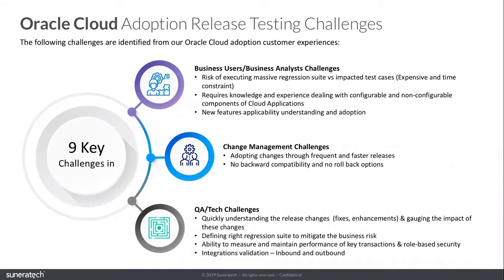And the other one is new features, applicability, and adoption. With cloud, one of the good things is that you're getting these changes and new features much faster than you used to when you're on-prem. But the flip side to that is, since you are also getting a lot of other changes in terms of fixes and enhancements quarterly, most of the time customers are overlooking the new features that are not mandatory and opting out by default, and losing out on the whole benefit of moving to cloud.